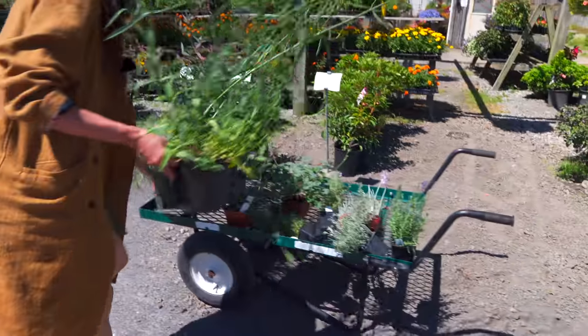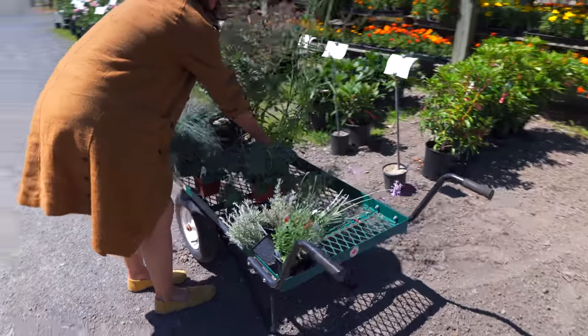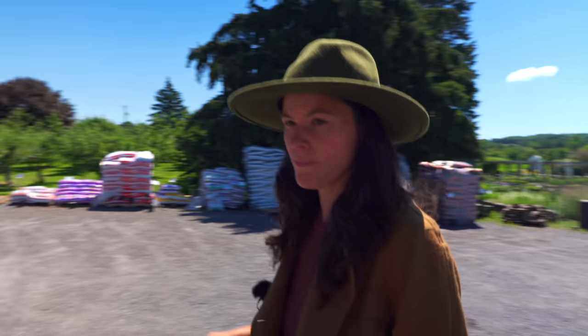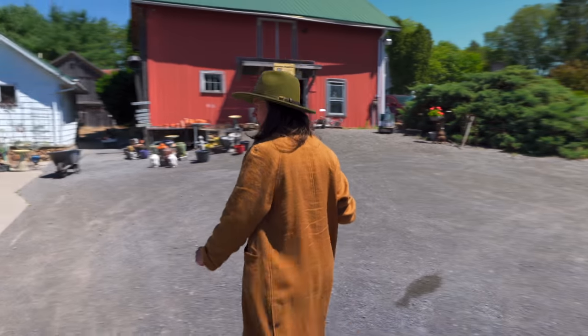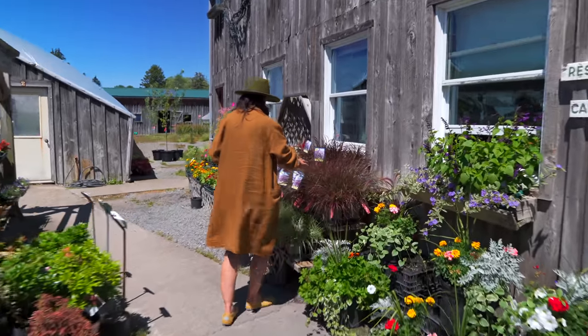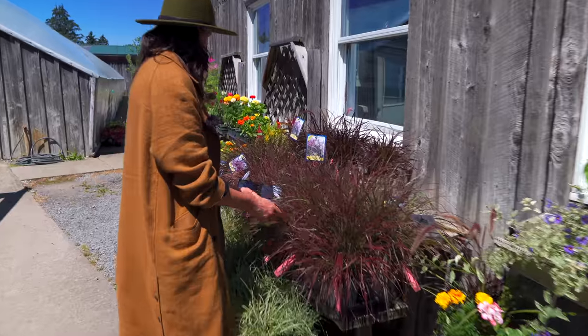All right. I think we're good. Let me get my other cart out. And we'll combine. Oh, wait. Woo! I think we're done.